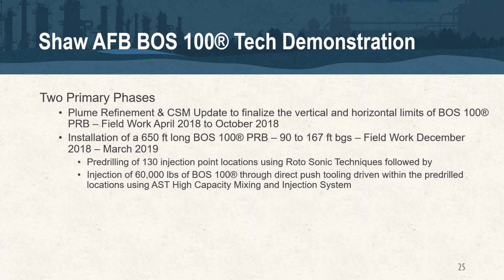And then we quickly turned around the final design and came up with a design of a 650-foot long barrier, and it was BOSS 100. We injected from 90 feet to 167 feet below grade surface. That work was conducted over a 4-month period from December 2018 to March 2019. That included the pre-drilling that Mike talked about previously, where we pre-drilled 130 injection points using rotosonic techniques. I'll get into more details about that, followed by the injection of 60,000 pounds of BOSS 100 through direct push tooling within those pre-drilled locations. And we injected with our high capacity mixing and injection system. The system's capable of injecting up to 280 gallons a minute at 2,000 PSI. Go ahead, Mike.